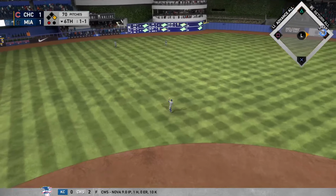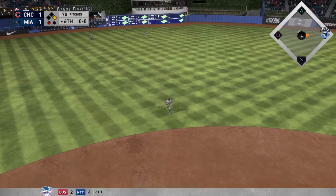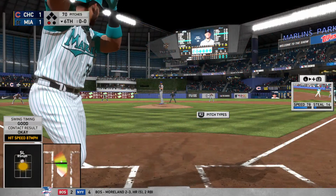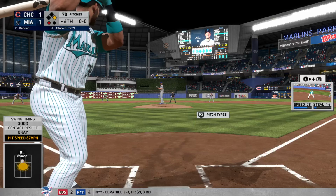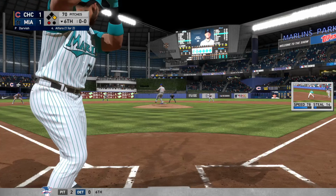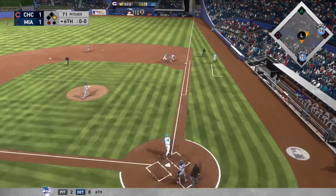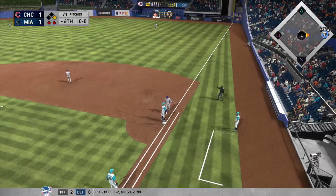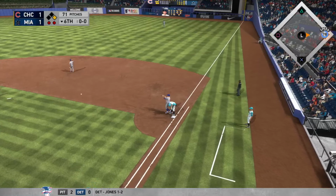Schwarber ranges to his left as he tracks this one down in left center for the first out. So a runner at first now with 1 away, and up next will be the big catcher Jorge Alfaro. From the stretch. Bat explodes as this is popped up. And he'll find a way to dodge the shrapnel out there to make the play for out number 2.